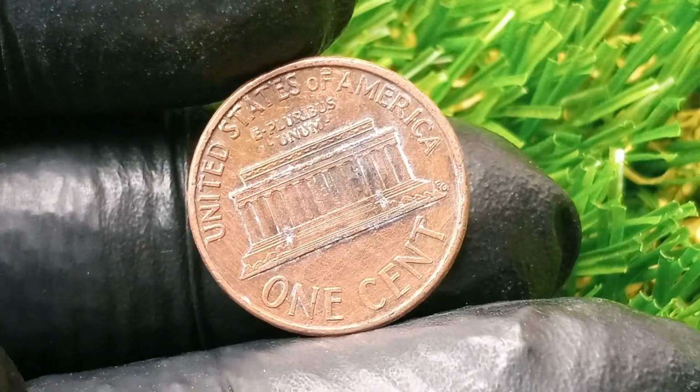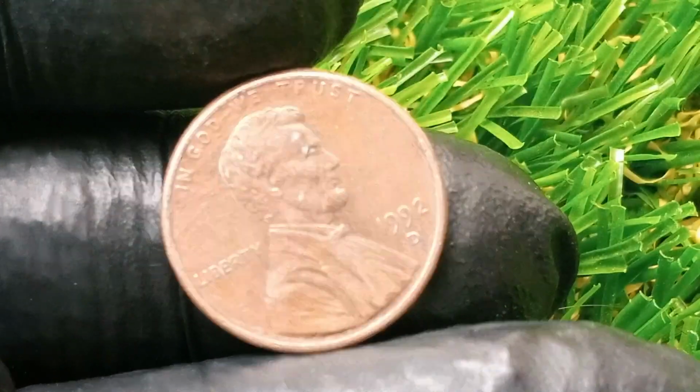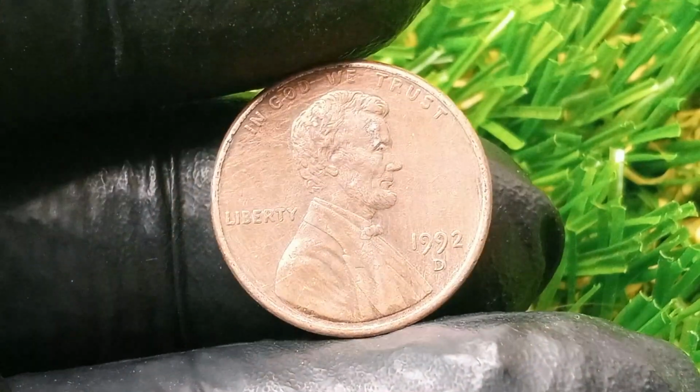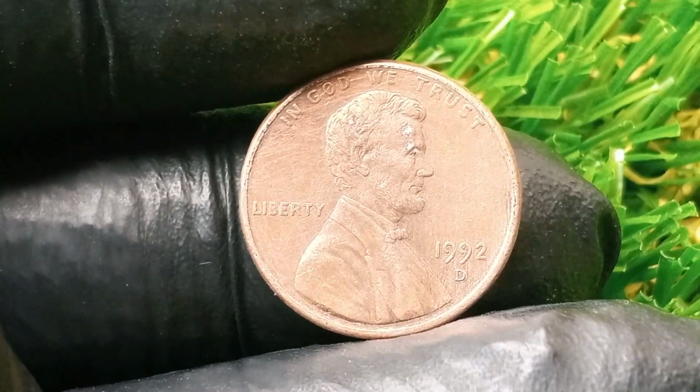In some cases, the coin has shown die cracks across Lincoln's shoulder and hairline, which, although more common than the close AM, become especially valuable when combined with other errors, creating unique one-of-a-kind hybrids that collectors are willing to pay premium prices for.